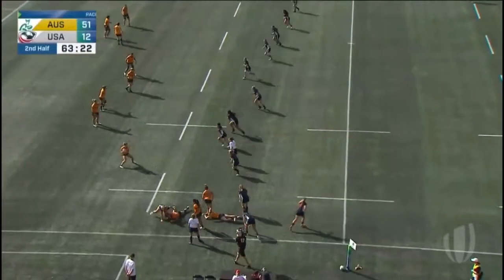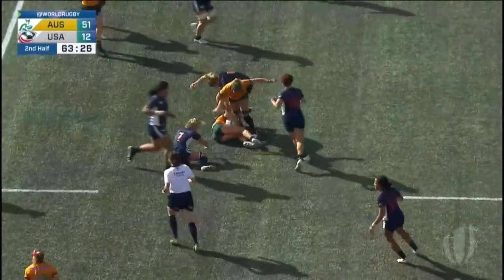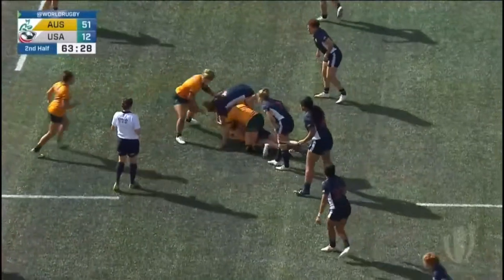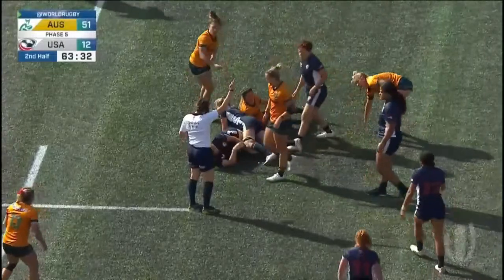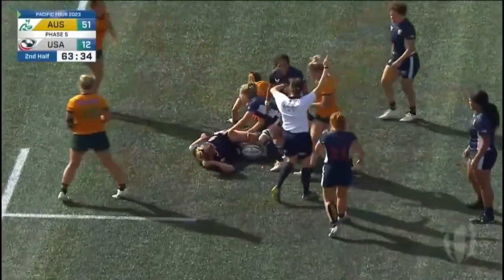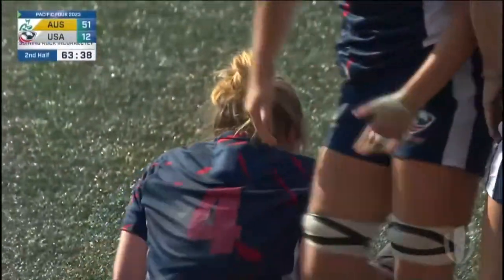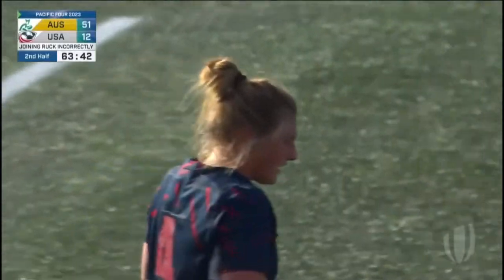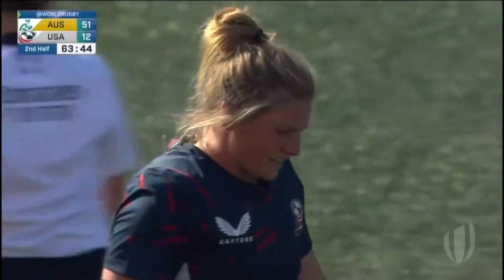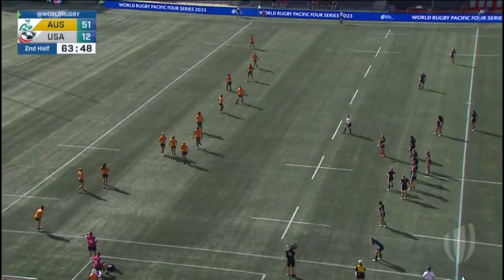Nice fend there, the big left hand of Maya Stewart. Right in the action, are we? Half gap. Just couldn't get it away. And credit the American defenders. Great grit to steal that ball back. There's no quit in the Eagle women. That was Evelyn Ashenbrook. She's got to try, and she's done all she can up front. The vice captain.